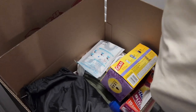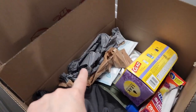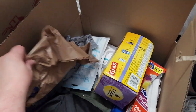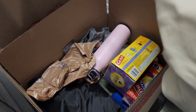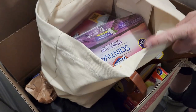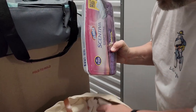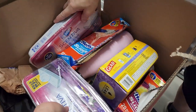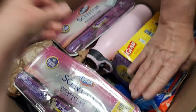Let's see what we got here. Kitchen stuff. Yeah, but we use this all the time. Trash bags and... You know, we may need some of those. You want me to keep some of these out for trash? There's another one. Oh, wow, there's so many of those. That's exciting. I don't know what this is. Are those like mop pads? There's like three or four of them in here. Huh. Wet mopping cloths. Those are heavy. Yeah, I think because they're wet.